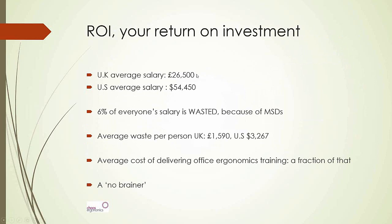UK average salary, £26,500. Average US, $54,000. 6% of every salary wasted. So the average waste in the UK is £1,500, and in the US about $3,000 per person per year. The cost of delivering office ergonomics: is it $3,000 per person? Is it $30, $300, $3? It's a fraction of $3,000. I put there a no-brainer. It's not a very polite phrase, but it means it makes an awful lot of sense to put in a program of office ergonomics.